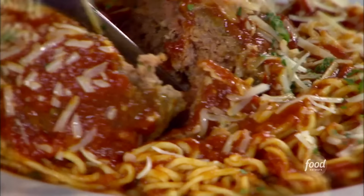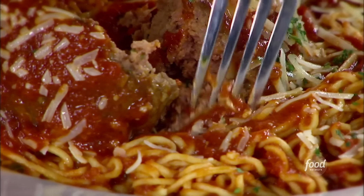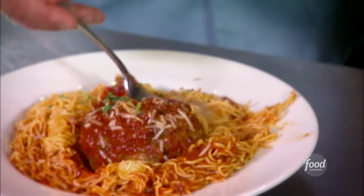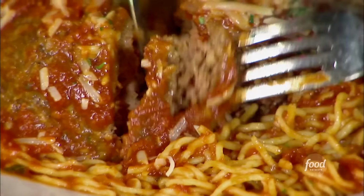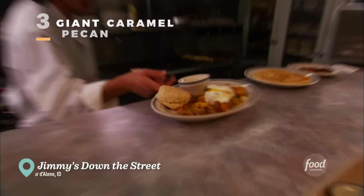It's got great flavor. It's very rich. Love the Italian sausage. It's everything you want in an old school Italian meatball. Max, excellent job, bro.